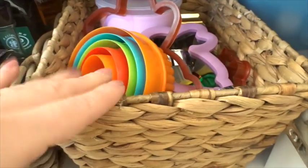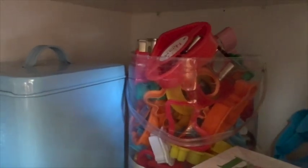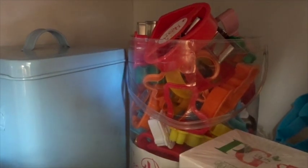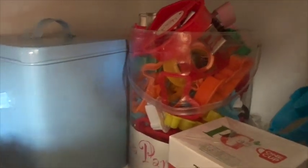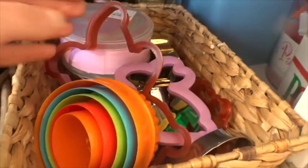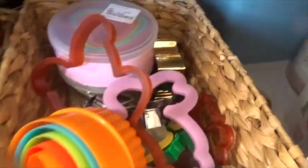And then I basically use this basket for all my cutters. Not all of my cutters, because clearly we've got a ridiculous amount, but the kids, we've had that box for absolute years, maybe 5-6 years, and the kids love it, and I do add extras, obviously. So yeah, this is pretty much a box full of cutters for baking. I've got my PG Tips there, and I've got a big cutter at the back.